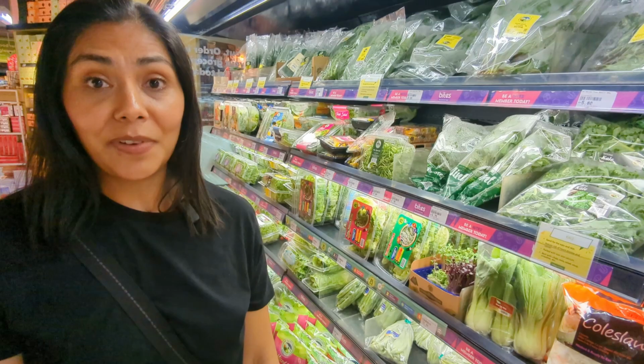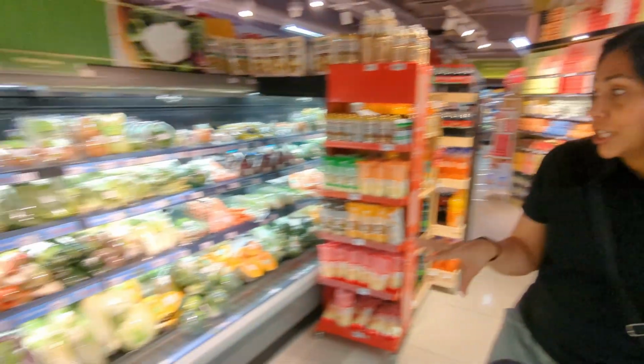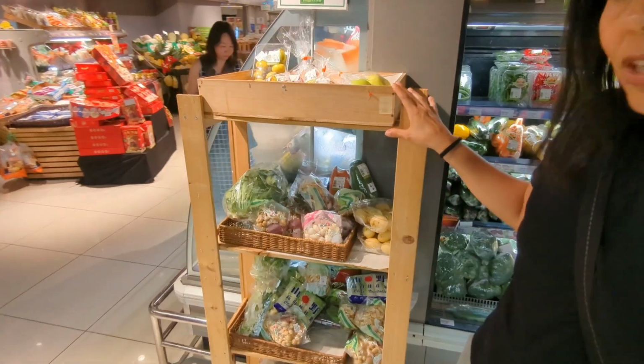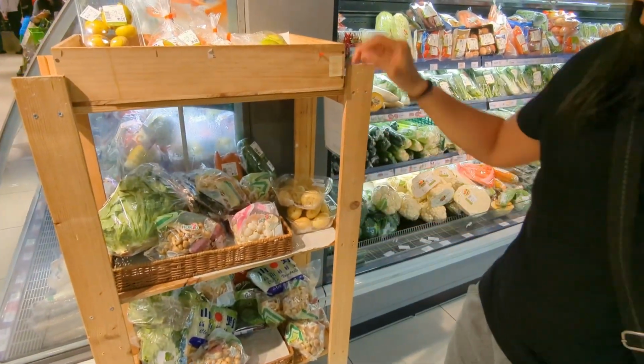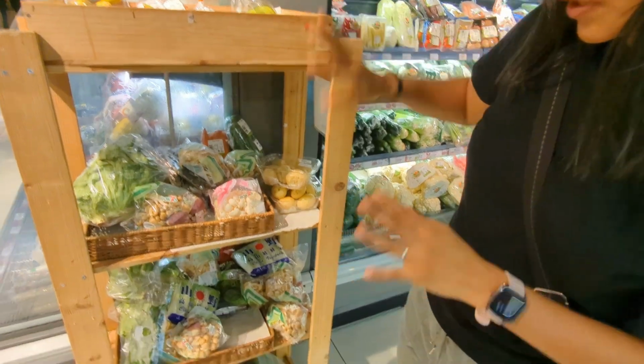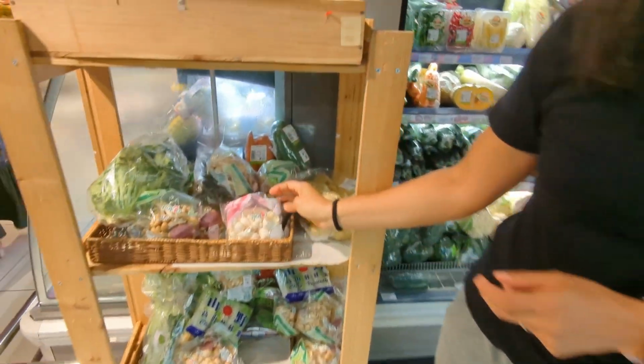And really, really cool, they have this little section of items that are expiring. So like when things are getting close to expiration, they always have this section, and you can choose things that are a little bit past or getting ready to, and it's all 50% off.